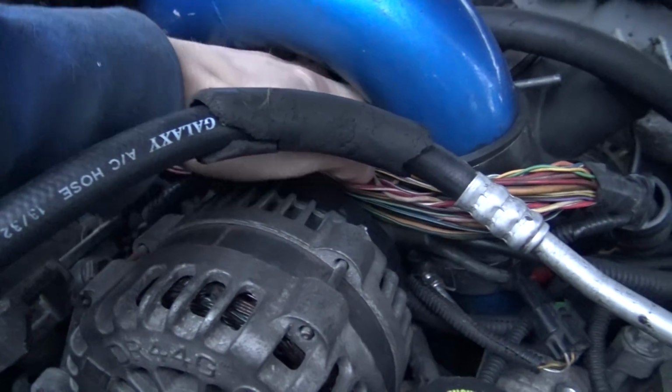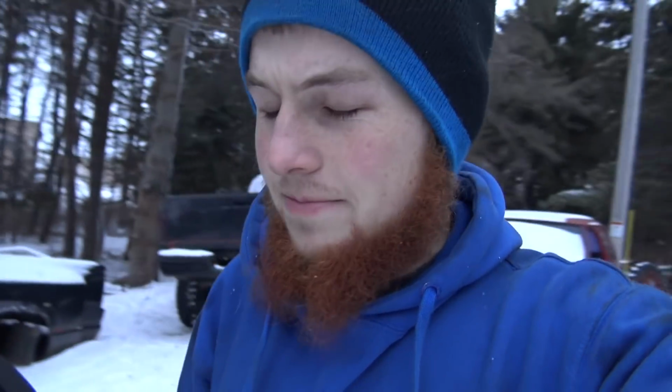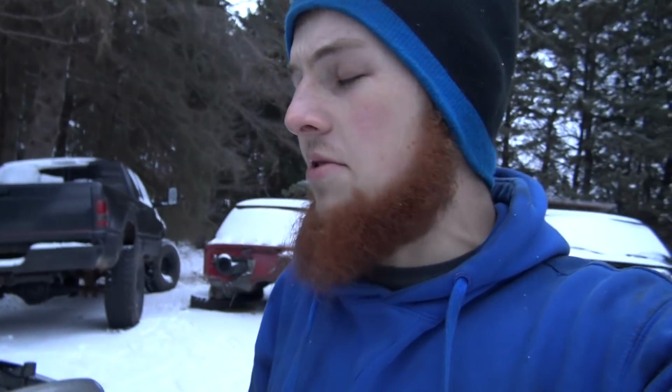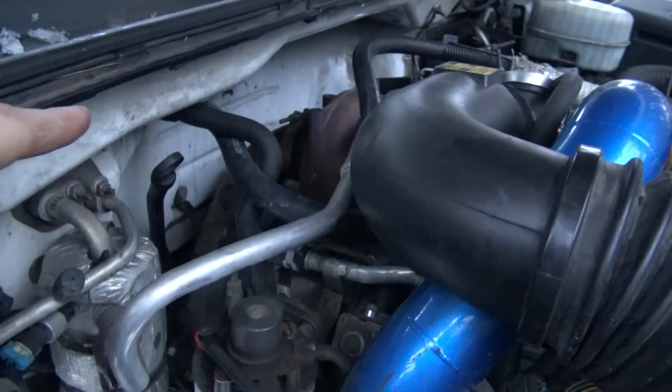All this needs to be re-loomed and whatnot. The guy before me put an Exergy CP3 in it, just a Sportsman, which is I think like a stock replacement one, roughly. So that's in there. It's got the PVC reroute downpipe on it.